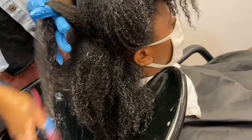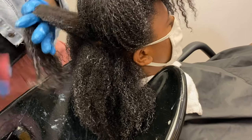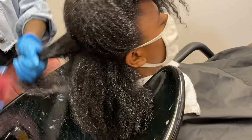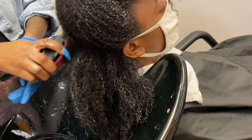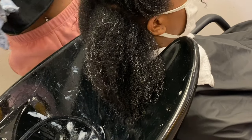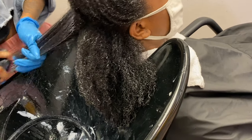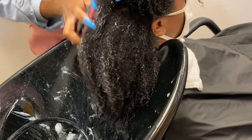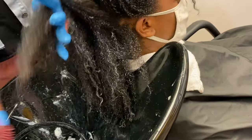As of now, the stylist is brushing through and detangling my hair so she can evenly distribute the conditioner. Can she get a round of applause, please? Look at how she's detangling my hair. From ends to roots, I love to see it.